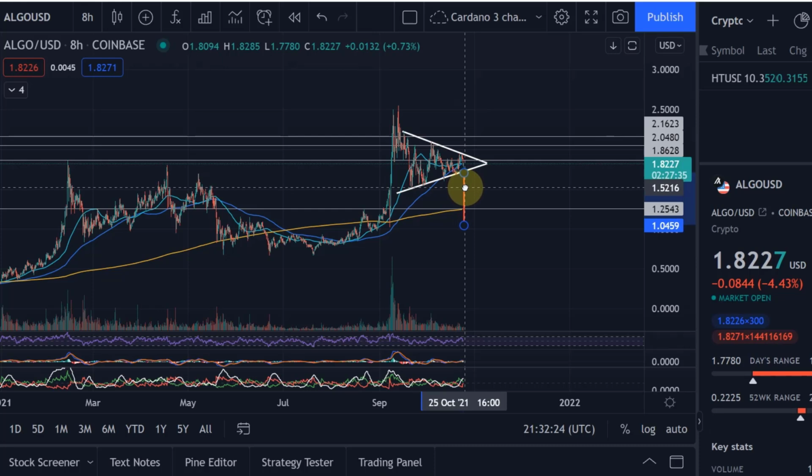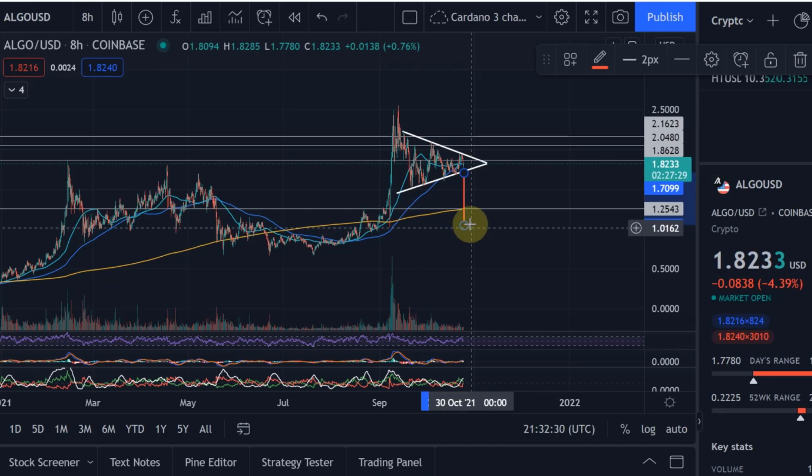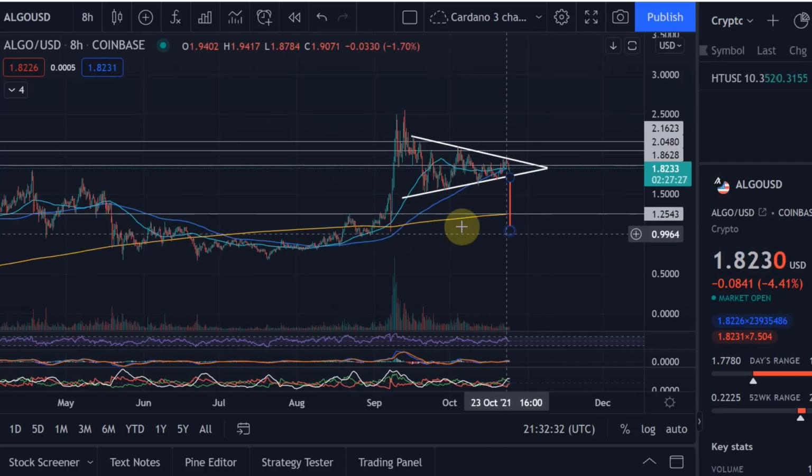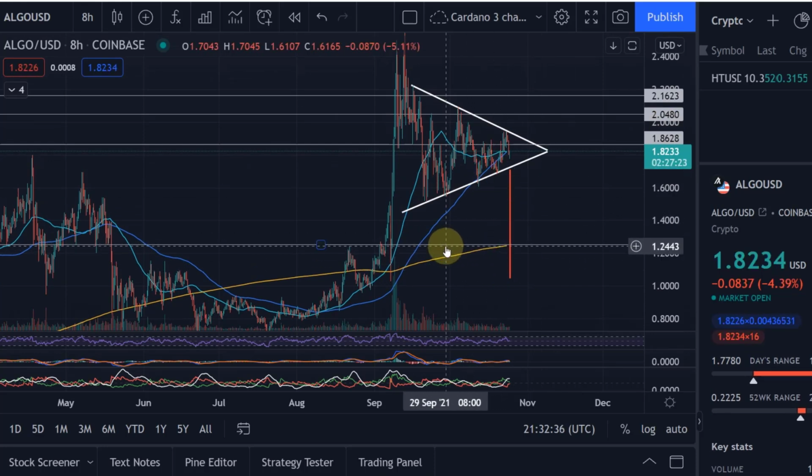Now, should we really drop to the downside, that can take us really low. That could take us actually to $1. Now, I don't think that is actually going to take place. I think $1 would be really a strong drop. What I much rather think is that we are going to find support here at, and that would be quite a bit of a drop, 125, where we have a former resistance level.